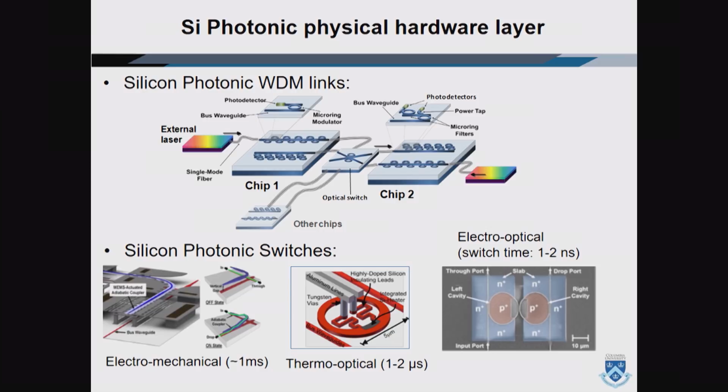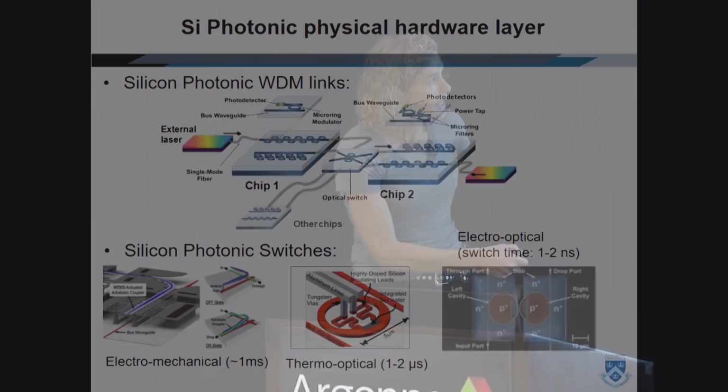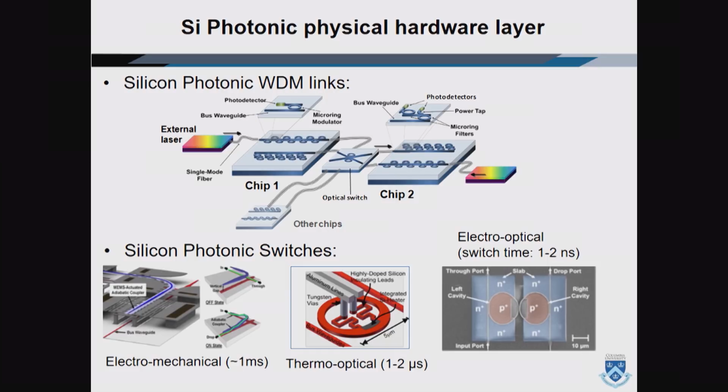So this is a little bit more on the optical technology. How do we actually build a very high bandwidth optical link? The way it's done is imagine we have a laser putting out multiple wavelengths of light, just a broad spectrum. Then we have an array of little rings on the chip, and each ring puts data on one of those specific wavelengths coming from the laser.